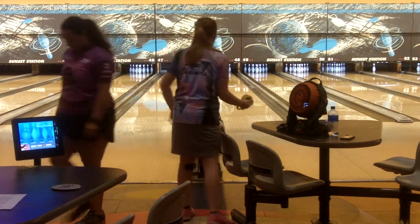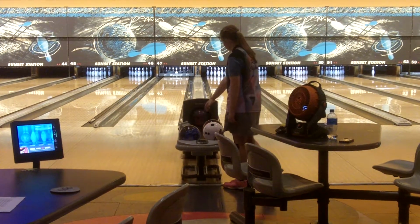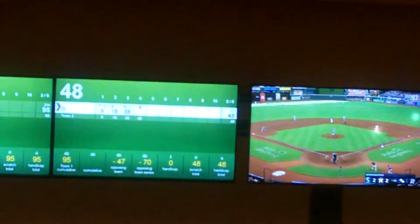From Strike Zone at Sunset Station, here for the Girls Scratch TPC title match. Featuring Piper Chalmers, the number 2 seed, going up against top seed Corinne Marquez. There she is over here. Piper's going to be shooting in the 5th frame.